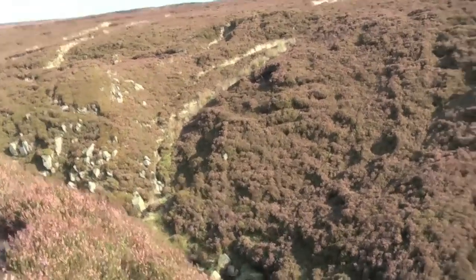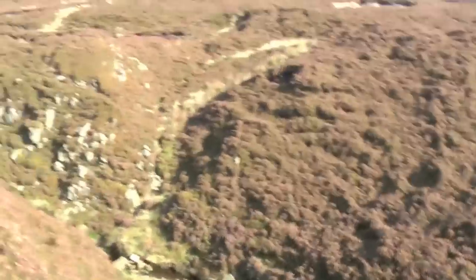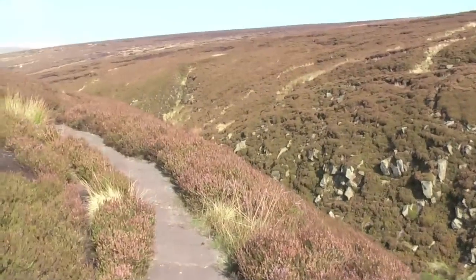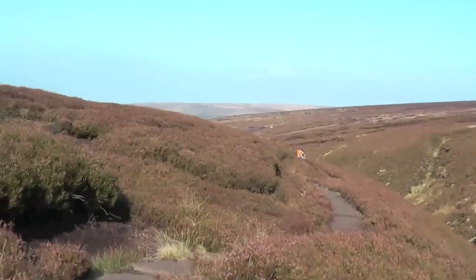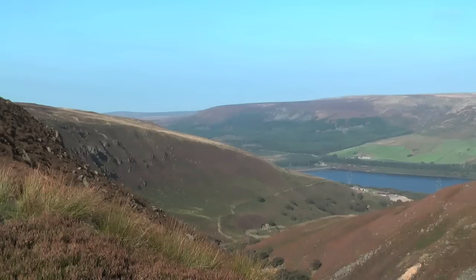Well, I managed to go down the correct way, because here I am alongside Torside Clough. It's a nice path. It's paved in some places, rocky in the others, and it's easy to twist an ankle. But I'm making extremely good time, so we'll see how long it takes me to get up Black Hill. Hopefully not very long at all.